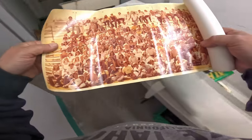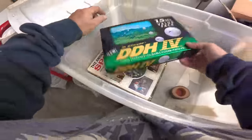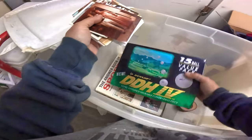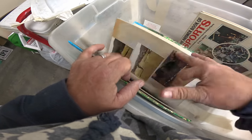Oh, there's someone's class photo from the 70s, 1979. Okay. This used to be golf balls. What is it now? Oh, photos. Okay. Personal photos. We'll take those out, get rid of the box, okay? There's a photo album, vacations. Okay.